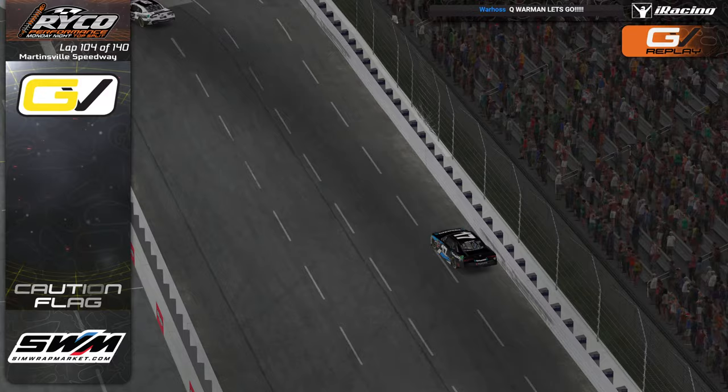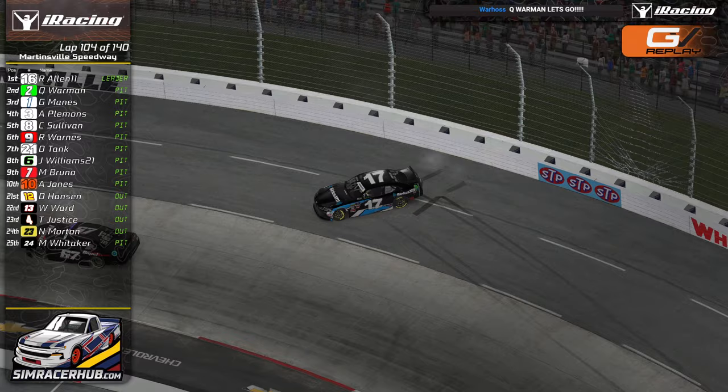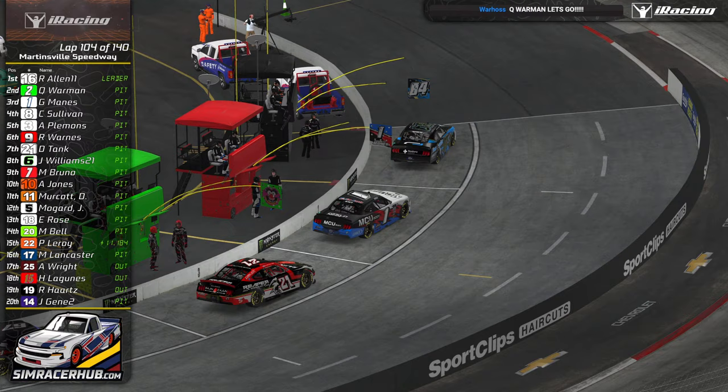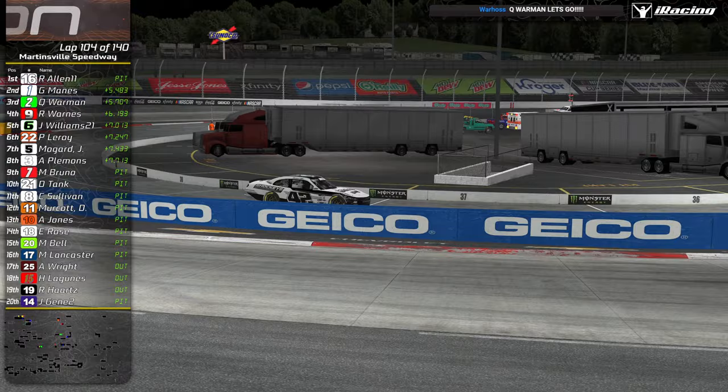There you see the 17 of Mitchell Lancaster. There you see the close contact that he had almost with Garrett Mainz as Richard Allen decides to stay out. Big call, I have to say, right there for him in the 42. Yeah, Richard Allen pinned this time by. Yeah, I have to say that would be the smart call.